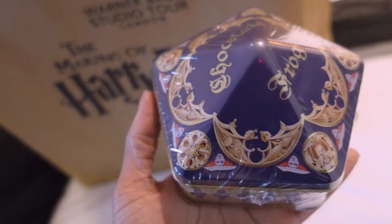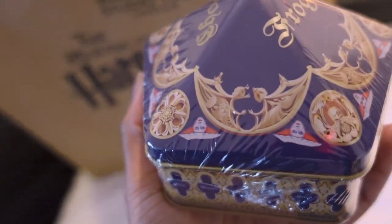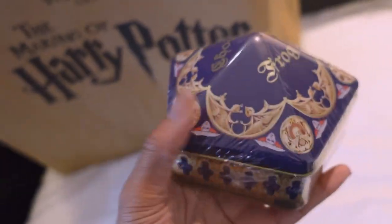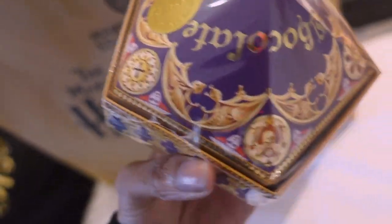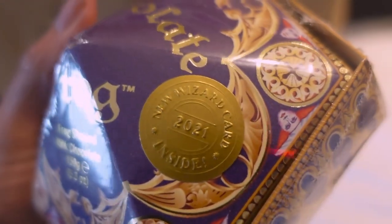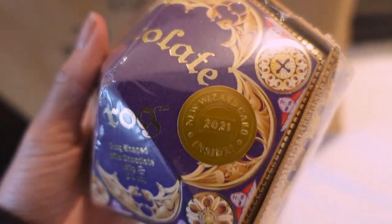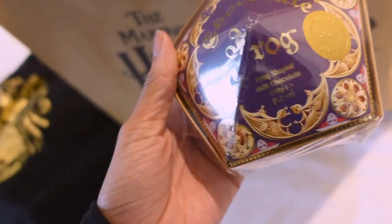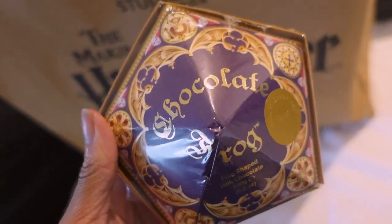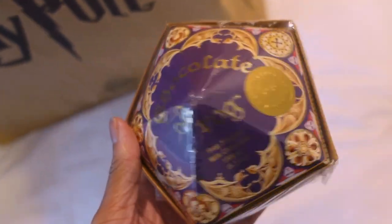The next thing he got was this, which is what me and Charlie got last time. It's a chocolate frog tin, so it comes with the chocolate frog and it comes with four wizarding cards, or actually comes with five, so the four founders and Dumbledore. So that's what you get in there. And then he got the chocolate frog with the new card. So every time there's a new card at the tour, it will have this little sticker which says new wizarding card inside. So if you've got all the other cards, you know that you're actually getting this exact card, which is really cool.